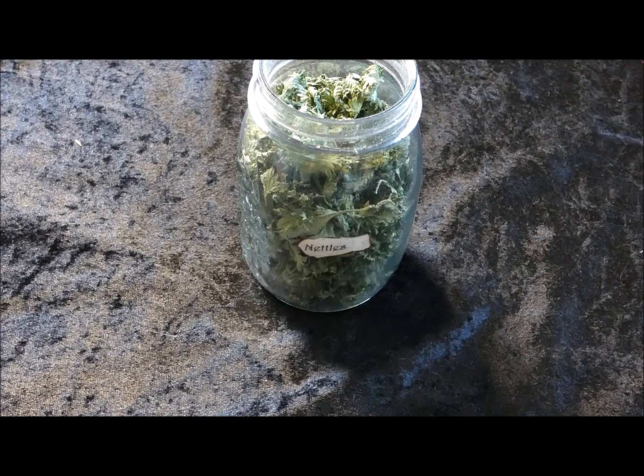I really am. Anyway, I'm not going to show you absolutely everything that I have been wild harvesting of late because we'll be here till Christmas. So let's just focus on a few. And the first one is good old nettles.